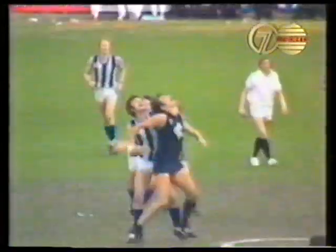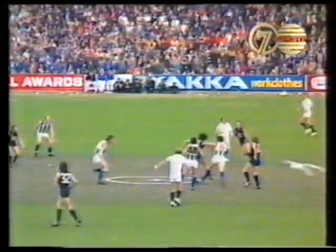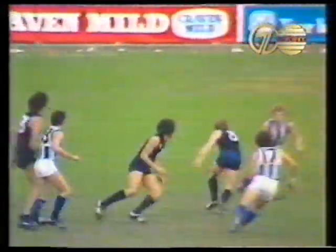Oh, boy. Here's the bounce. There they go. Ball not clear by Keenan. Taken there by Keogh. In comes Jones once again. The ball goes over to Keith Gregg. He won't get his kick in. He does, but it's a hurried one.